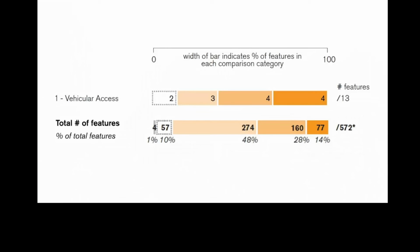So if we look more specifically here at just vehicular access in its comparison to the National Building Code, NBC, we can see that 2 out of a total of 13 features for that building area were similar to code. 3 were greater than code, however, would require no additional cost. 4 were greater than code with additional cost, and then another 4 were greater than code with both additional cost and building area.